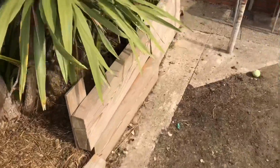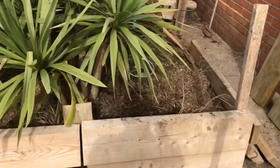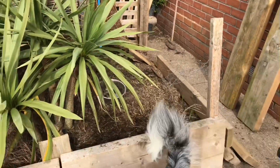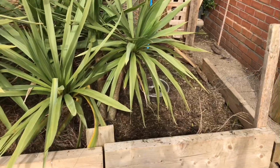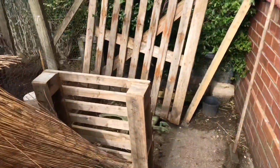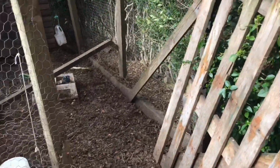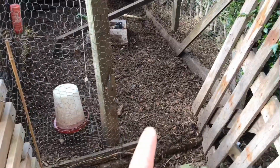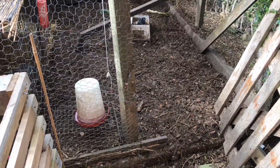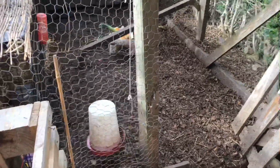This, I still need to build the raised bed. Well, I need to basically dismantle all this, take the bed itself back about a good foot, rebuild it, make it a bit more sturdy. Need to fix the gate because I broke it this morning. Chickens seem to be doing a bit better with bark. So once that mulches down a bit more, I can add that to the garden.